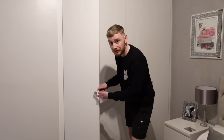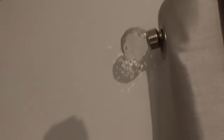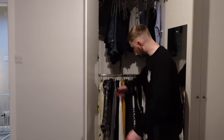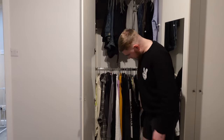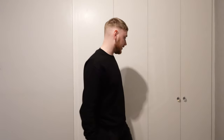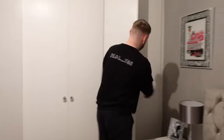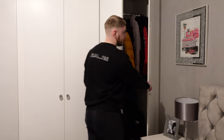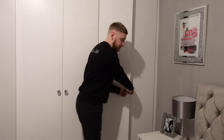I smashed it. You did smash it. Then I got the diamante things to match. Yeah, and them to match. I smashed it. There you go. So this is the big boy cupboard. This is where all the clothes, jeans. And Cody's favourite hiding spot. That is true, we can play hide and seek. It's a good place to play hide and seek. And then this side, we basically got some jackets, we got some shoes and bags. Accessories. Yeah, all that malarkey.